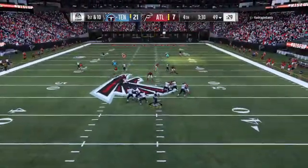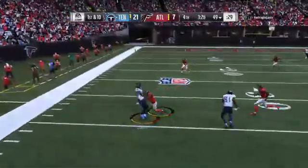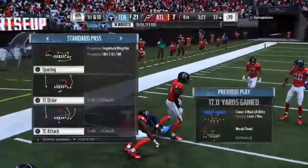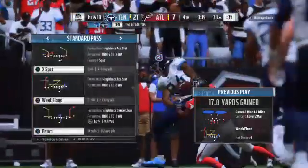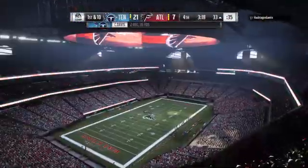Mariota now to throw on first down. He will find Davis on the left side, complete. And he gets this inside the 35-yard line. 17 yards on that play for the Titans. Still throwing the football here, even with the big lead.